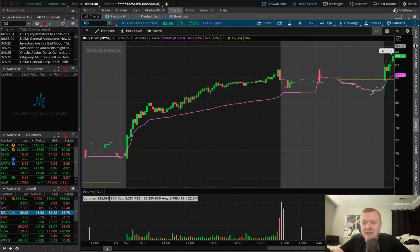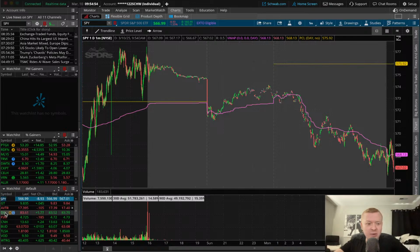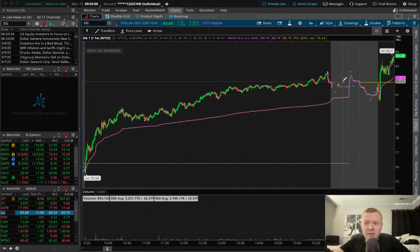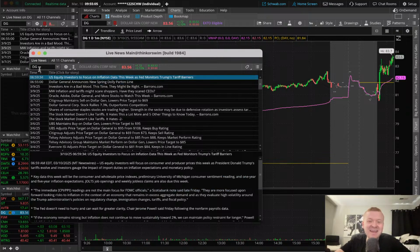Dollar General, I like. But man, are we just going to see a lot of green action with the SPY going red? Dollar General announces new spring Dolly Parton line. Okay. So, Dollar General focuses on consumer and producer prices this week as the tariffs evolve and investors gauge the impact.